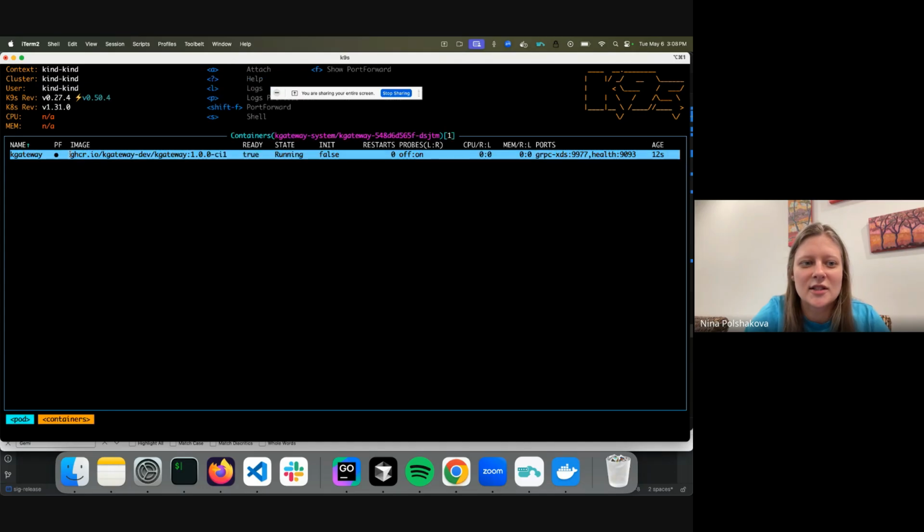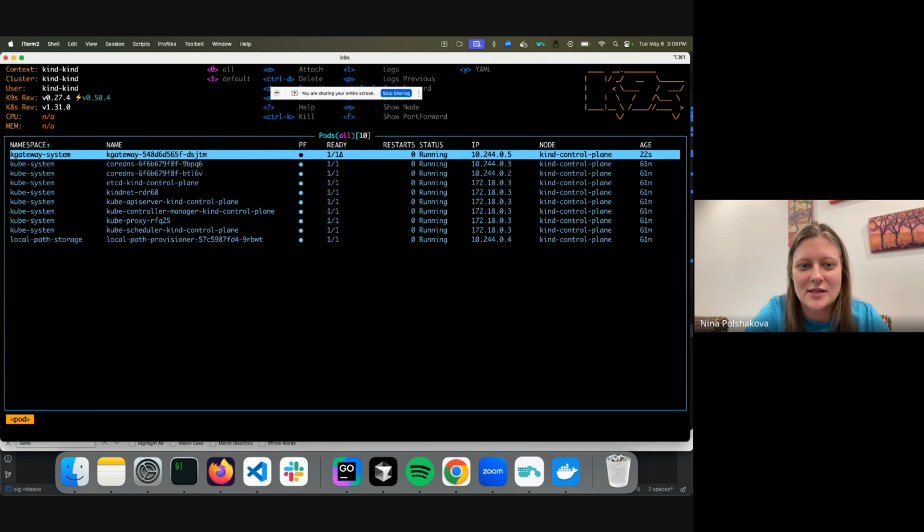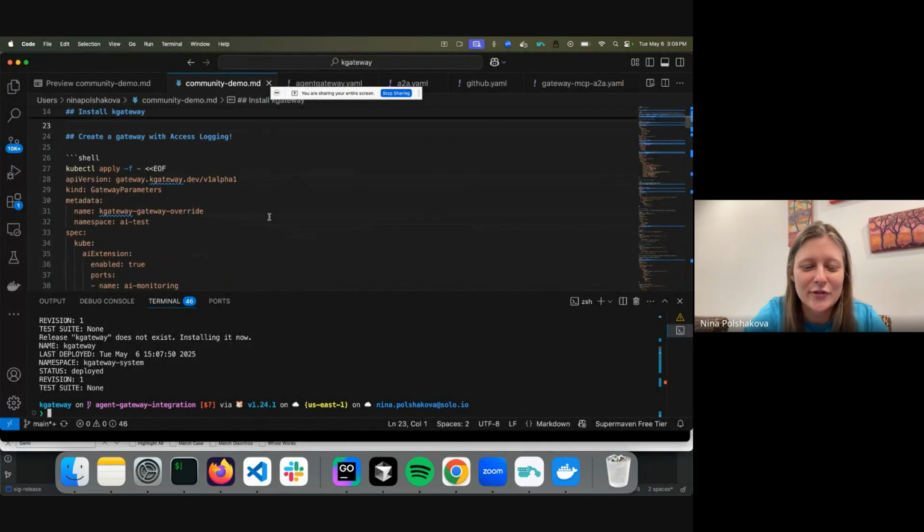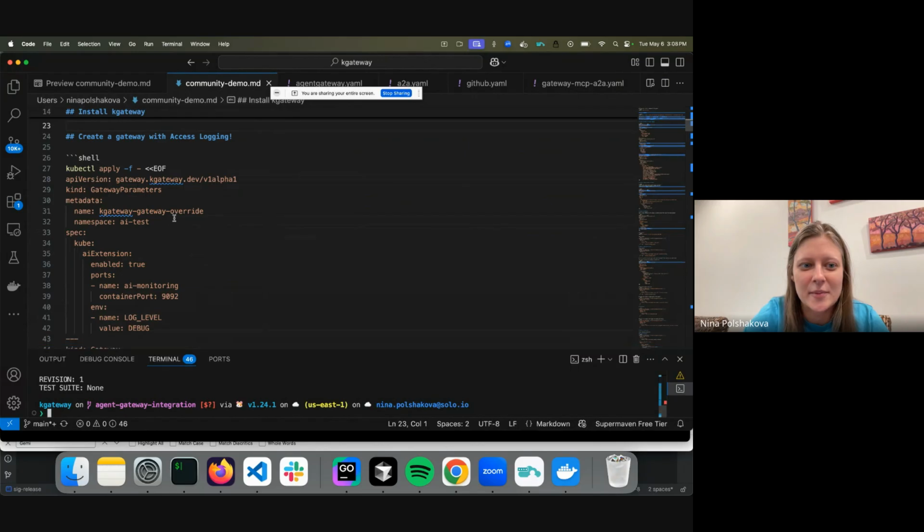And you can see the image it's using is the one that I built locally, like I mentioned. So that kind script builds this locally and actually loads it in kind, which is nice if you're doing local development. Cool. Okay, so the first thing we're going to do is set up our gateway.